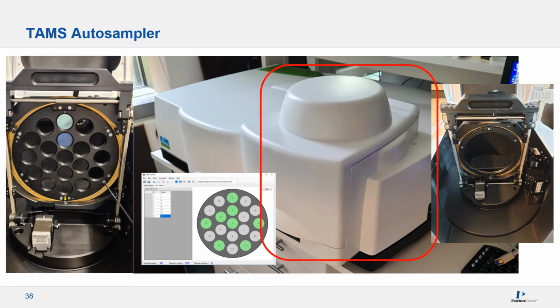Finally, since the autosampler needs to move vertically to reach each position, the TAMS lid has to be swapped out to the taller version shown here in order to accommodate the accessory. Easily done in minutes or less.